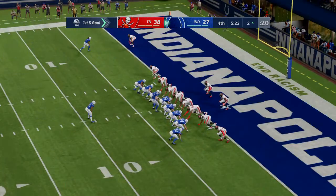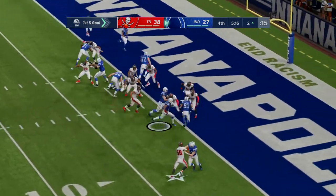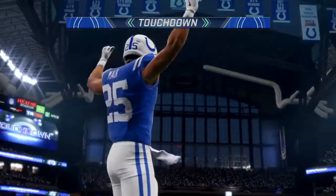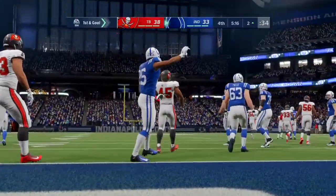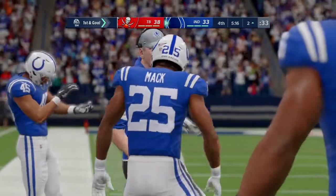First and goal. And they've got to be thinking a chance to get right back into this football game. Looking to run with Mack. And he'll get into the end zone. Touchdown, Indianapolis. Taking it in from 2 yards out. And the Colts have got it back to a 1-score game.